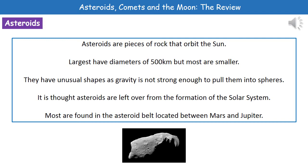Welcome to our review on asteroids, comets and the moon. First thing we're going to look at then are asteroids. Now whenever we're talking about an asteroid, what we're referring to is a piece of rock that's orbiting the sun.